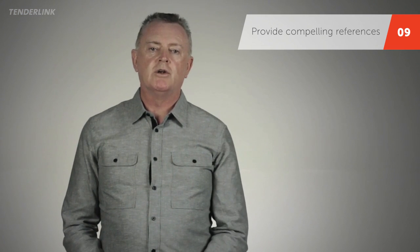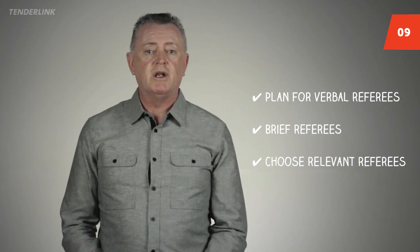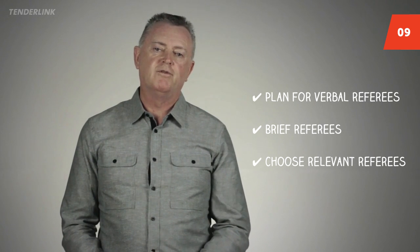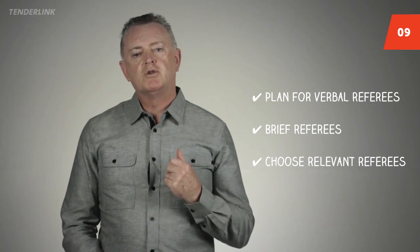Often, written references are not worth the paper they're printed on, so make sure you provide contact details for clients who can back up your claims. It's good practice to brief anyone you're nominating so they have a good understanding of the project you're bidding for. That way, they'll come to the conversation prepared. And don't just pick your best client, pick the most relevant one.